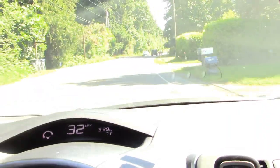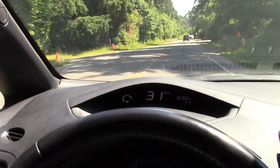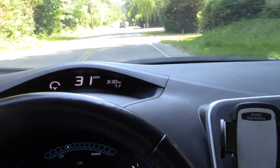If you're driving along, oh, and actually here, check it out. Another Nissan Leaf crossing out. So that's the same kind of car. It's very popular, I suppose, here in my community.